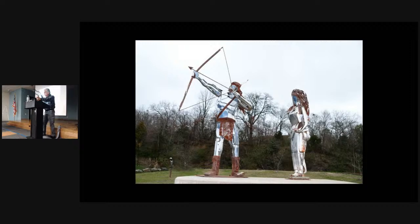And next to the Butterfly Garden is this also very unique piece. And if I'm not mistaken, I think this is called The Chief and the Maiden. So if the artist is listening, please, I apologize if I got the wrong title here. But as you can see, it's like aluminum. It's really interesting.